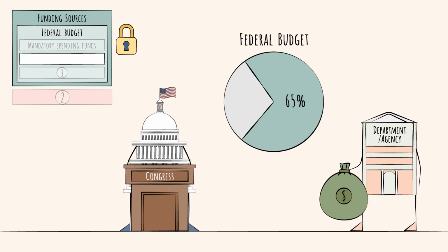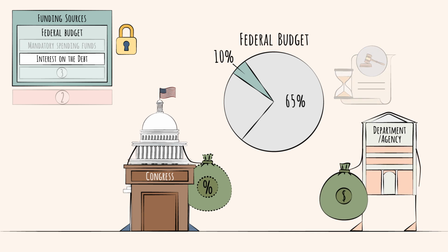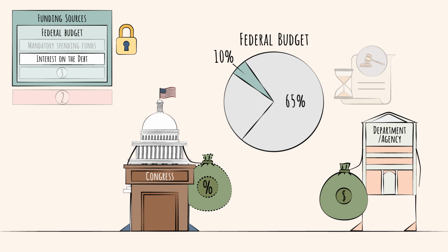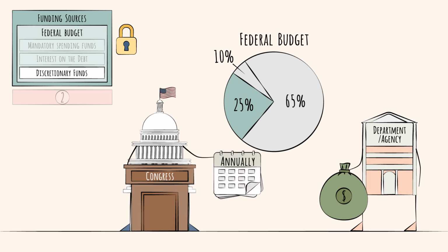The next bucket is also locked-in spending, interest payments on the national debt, which accounts for another 10%. While this is indeed a pre-existing commitment, paying this interest isn't written into longer-standing law, and it isn't classically understood as mandatory spending. The remaining 25% is discretionary spending, which Congress budgets for each year through the annual appropriations process, which we'll cover in the next chapter.